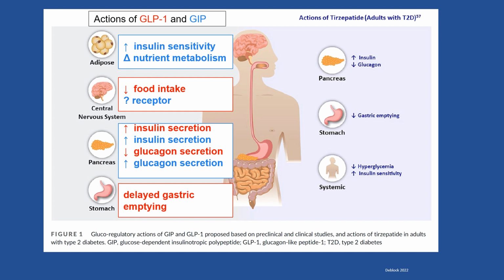Moving down the graphic, we are all very familiar with how GLP-1 works in the CNS to reduce hunger. However, while we know there are GIP receptors in the brain, we do not know yet what the impact on hunger will be. Both GLP-1 and GIP act in the pancreas to increase insulin secretion, thereby lowering glucose. However, their effect on glucagon is opposite, and the impact of this opposition remains to be seen.